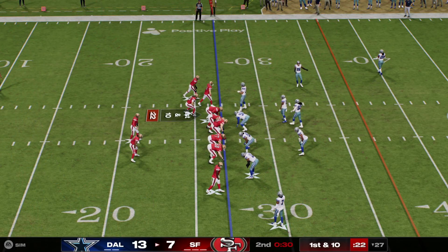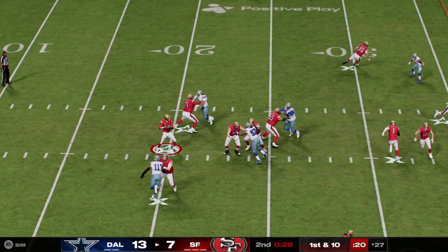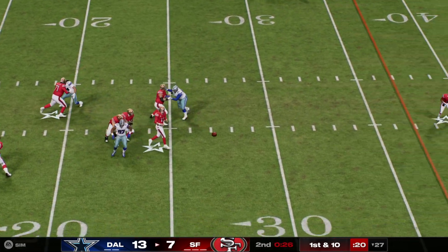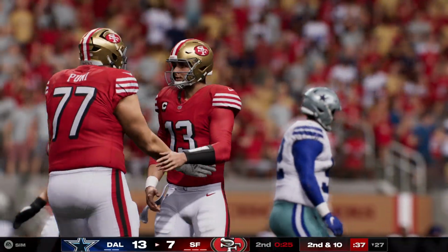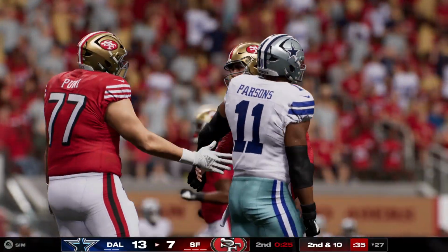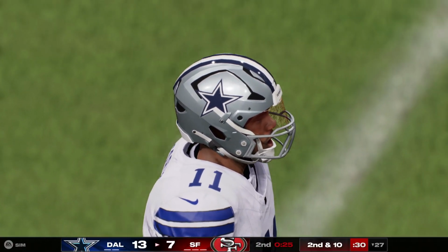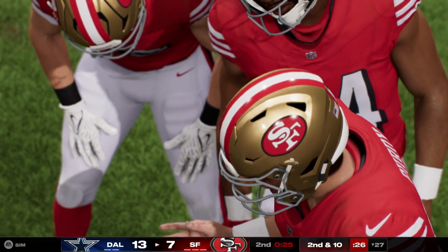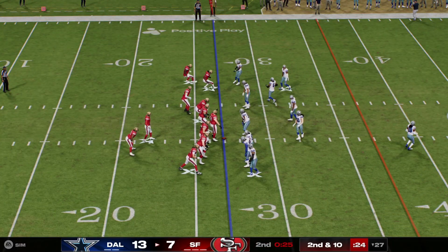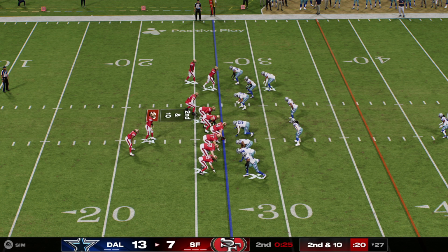1st and 10. From the gun, it's Purdy. He'll be forced to just throw that one away. It's incomplete. So as halftime looms, Mike, they have to find a way to capitalize on this drive right here and make sure they end the half with some sort of points. Now, that incompletion, not ideal, but at the very least, it stops the clock.